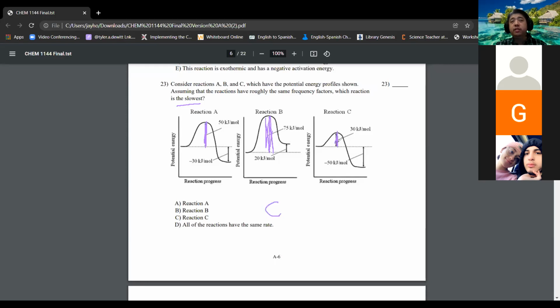C is going to be the fastest because it doesn't require much. It requires 30 kilojoules of energy to begin. A is the next one. It's going to require 50. And then B is going to take the longest because it requires 75. So you need more energy just to get started. I'm not even looking at where it ends up, but just simply to get started, it requires a lot more energy. So the answer is going to be B.